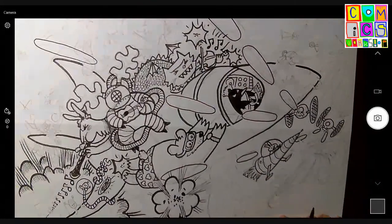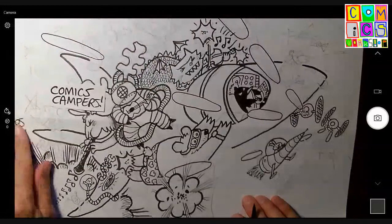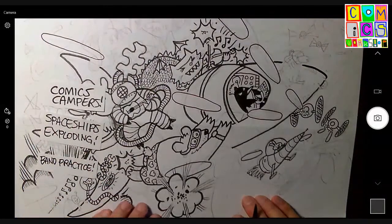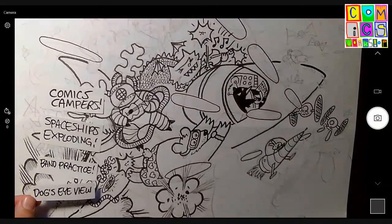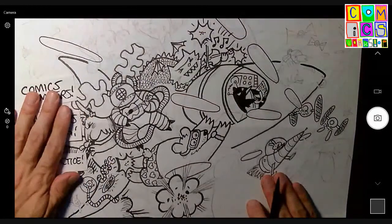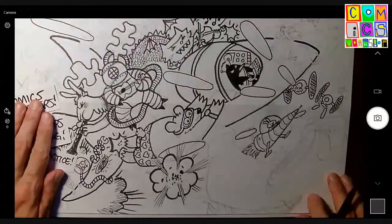Now this, okay, we had another request. So far we've worked in comics campers. We've worked in spaceships exploding. We've worked in band practice. The next request we got was, of course, wait a minute, all drawn from a dog's eye view. So then we sort of looked at this from a couple different directions, tried to figure out how it's a dog's eye view. And I think we're coming down into this corner now.